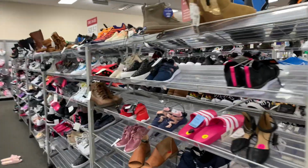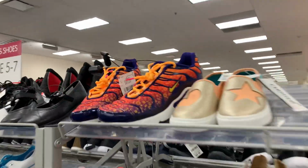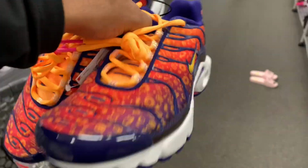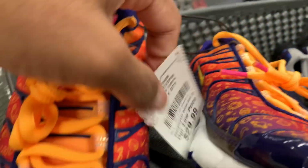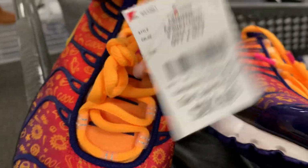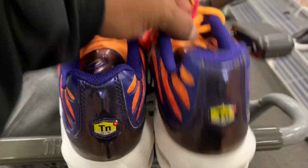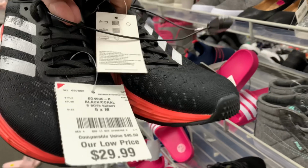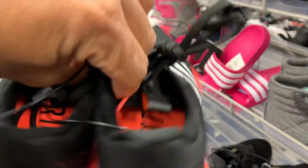So let's go to the kids sections, as you can see, Air Max Plus GS purple, laser, orange. Ooh, not bad for this one. And the price of kids shoes is $29.99, so it is really good. Want to go to the kids section to look for quality shoes. And how about this one? Running shoes, $29.99, not bad also. But resale value, I'll pass for now.